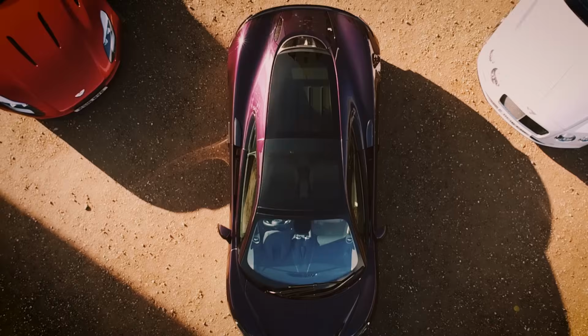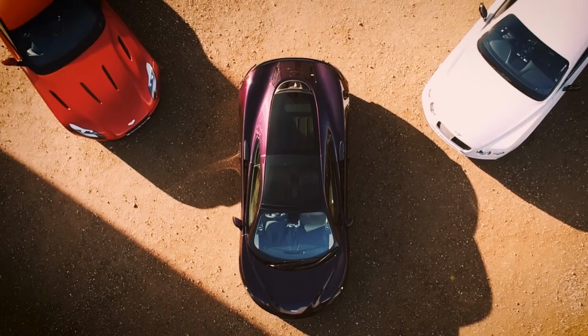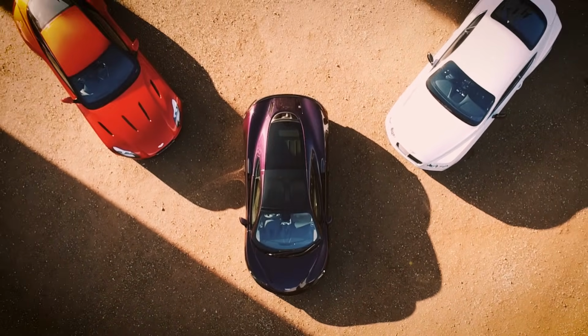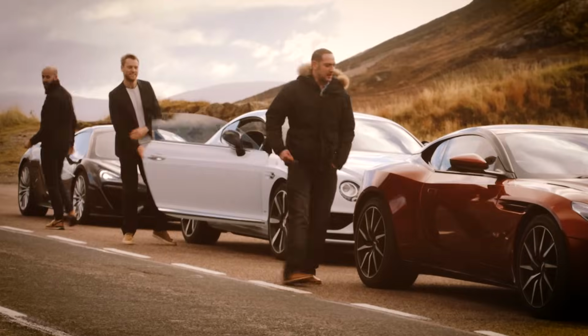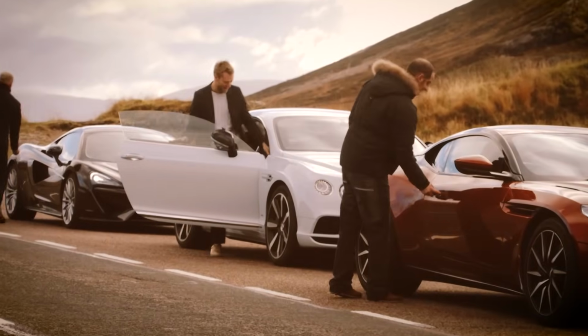That's all true, and for me that makes the Aston's job probably the hardest here, because the other two are specialists. You've got the Bentley that's the comfortable one, the McLaren that's the sports car one, but the Aston needs to fall somewhere in the middle and fulfil both roles to an acceptable degree.